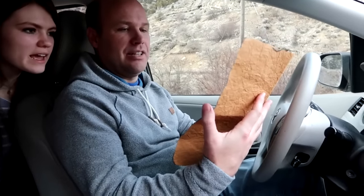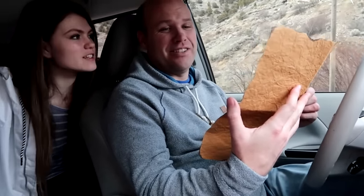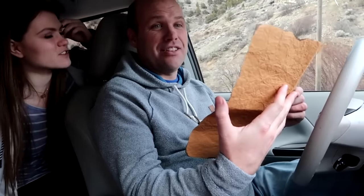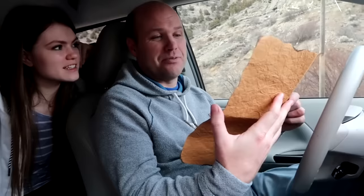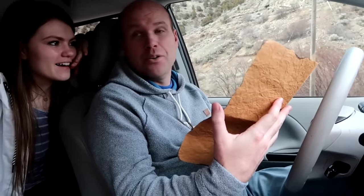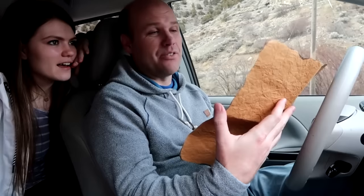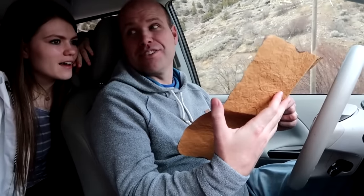Wait, you found this at the bank? This is what was in the safety deposit box at the bank. Is that what the guy is trying to get after? I think so. That means there's gonna be something like treasure in this. That's what we're hoping for. The bandits buried the money, or they ditched it somewhere, and it was never found. So I think this is the map to find the bandits' treasure.